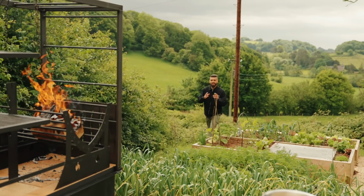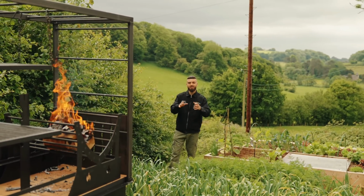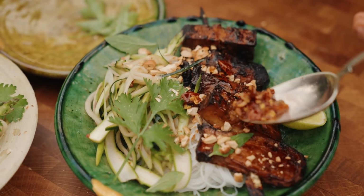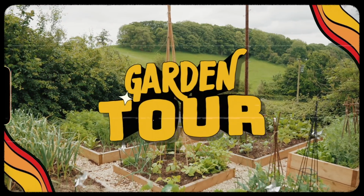Trust me when I say that these recipes, you're going to be wanting to make these every single week. Get them into your recipe rotation. Two of my absolute favorites. We are in the outdoor kitchen. I did a whole tour of this recently, plus a garden tour, so you can go and check that out.